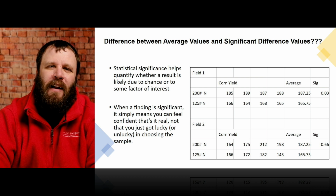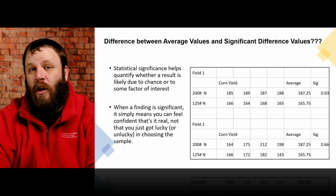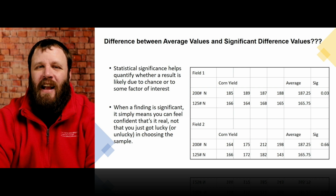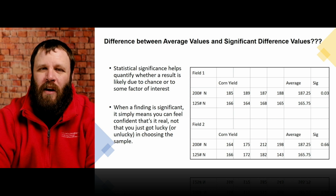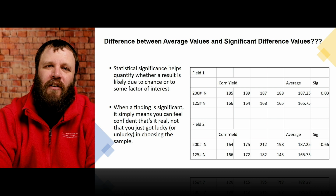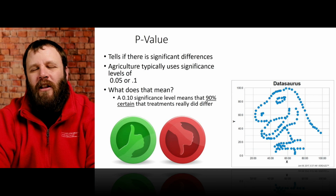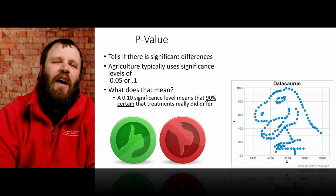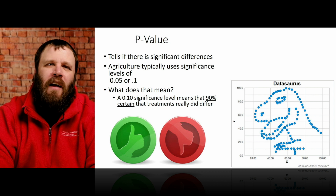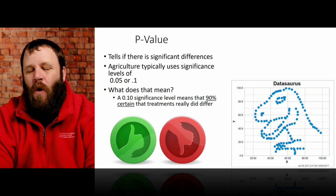So what ends up happening in this situation is the statistical significance goes out the window, and it's not very good, because, again, I can't consistently say that the 200 pounds out-yielded the 125, even though that's what the average says. So that's one of the things about statistical significance and about p-values that I wanted to point out, because we will show you a lot of p-values across this presentation. It tells the significance. In agriculture, typically we use significance levels at 0.05 or 0.1.